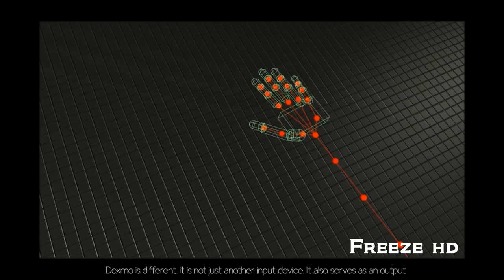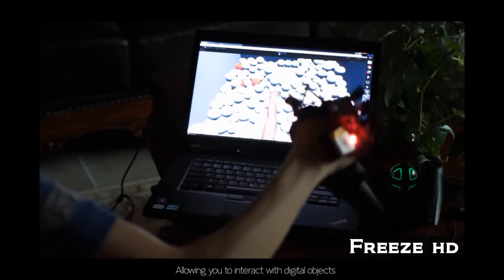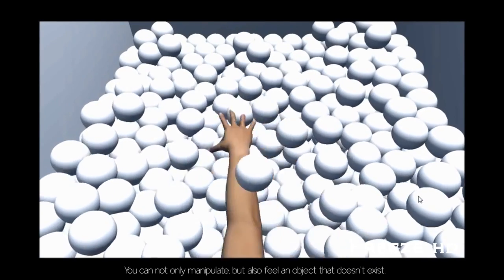Dexmo is different. It's not just another input device. It also serves as an output that breaks the barrier between the real world and the digital world, allowing you to interact with digital objects. You can not only manipulate but also feel an object that doesn't exist.